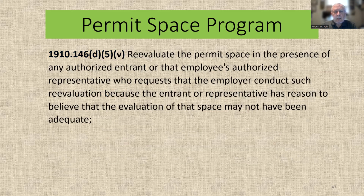Reevaluate the permit space in the presence of any authorized entrant or that employee's authorized representative who requests that the employer conduct such reevaluation because the entrant or representative has reason to believe that the evaluation of that space may not have been adequate. This is unusual in OSHA. You're going to say if the entrant or the employee's authorized representative, and again, that's usually the union, they can request that the employer reevaluate it. And you don't have that very often in OSHA. That's how important this is.